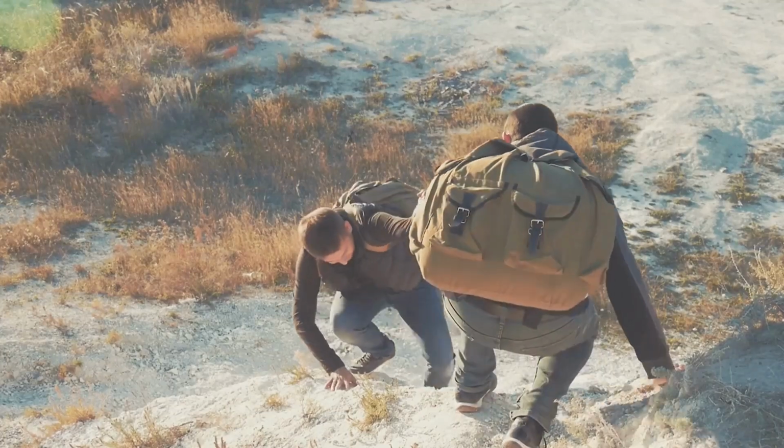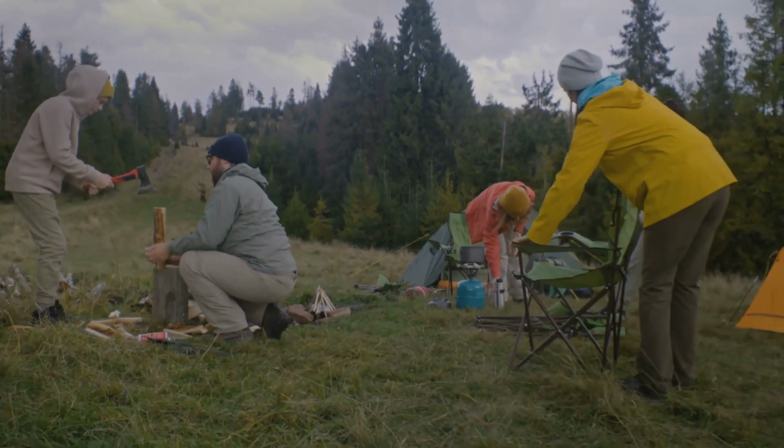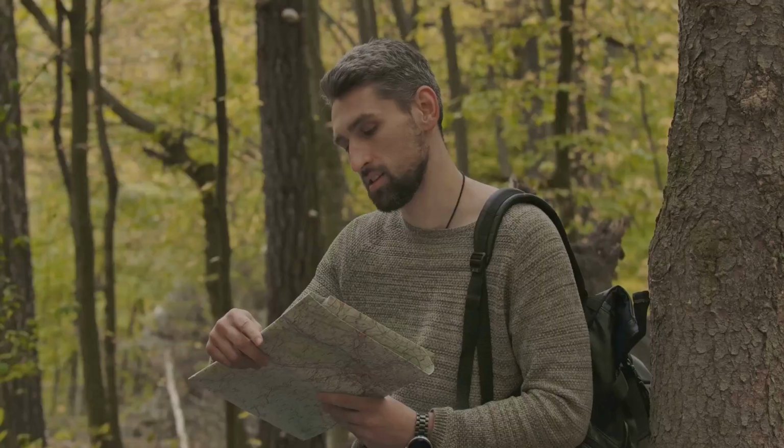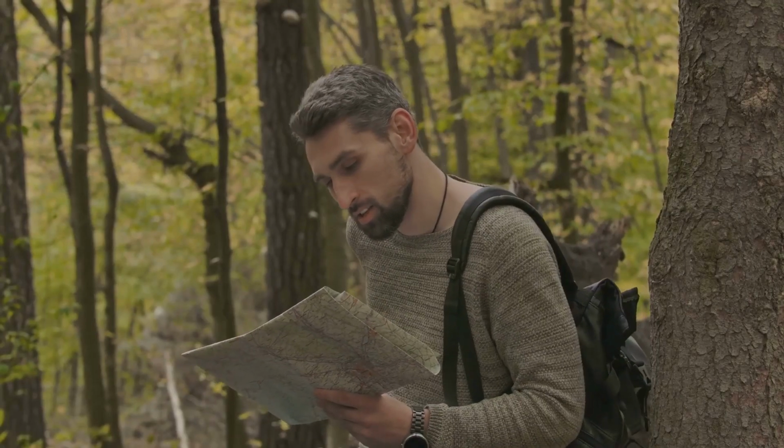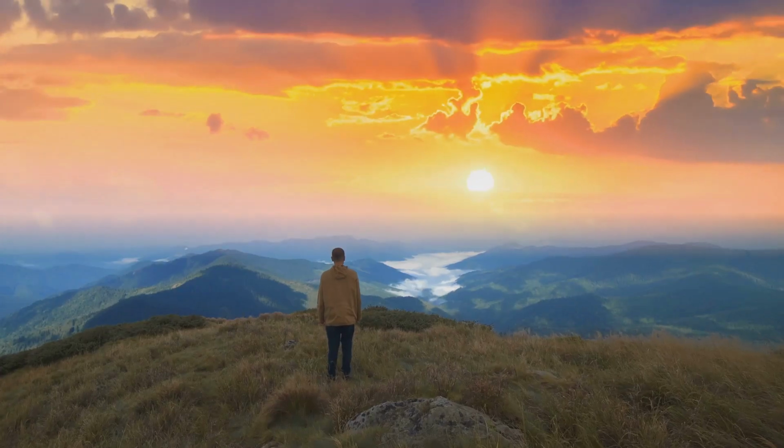We've covered a lot of ground, from building shelters to mastering fire, finding water, navigating, and even facing our fears. Remember, these skills are not just for extreme adventurers, they're for everyone. Life is unpredictable, but by equipping ourselves with the knowledge and skills of survival, we empower ourselves to face those challenges head-on. Stay safe and be prepared.